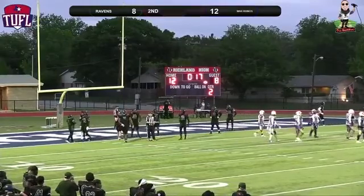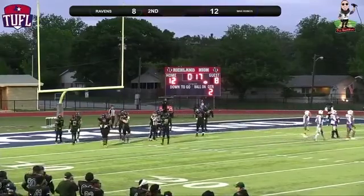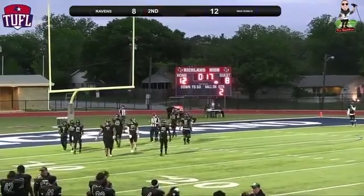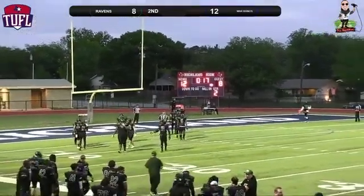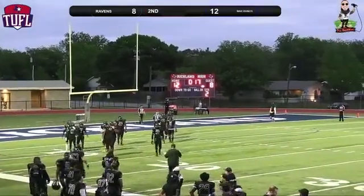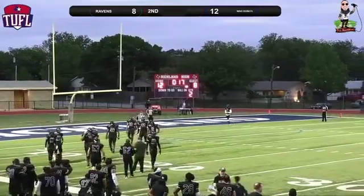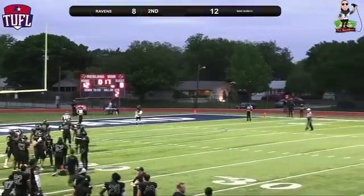17 seconds and we have a timeout, Ravens. 2nd down. They're going to have a few cracks at this red zone. Let's see if they try to throw it in as the Rhinos defense is sucked up. I'd say 7 people now in the box to stop this run game. So let's see what they do and how they take advantage.